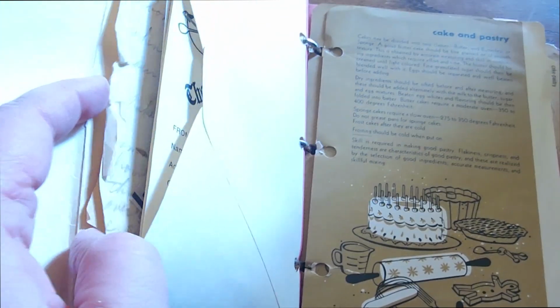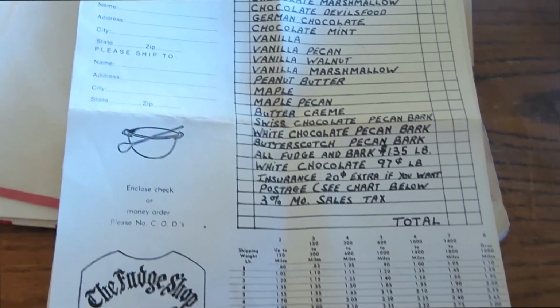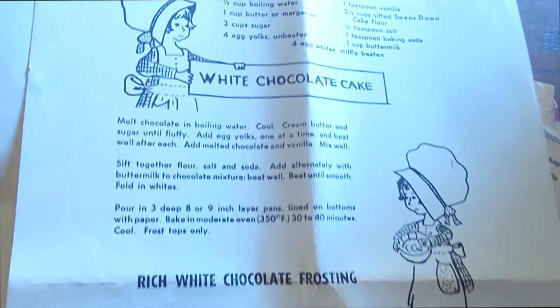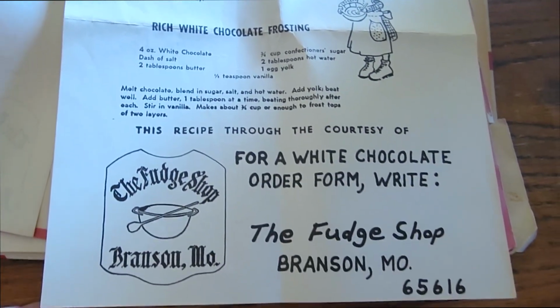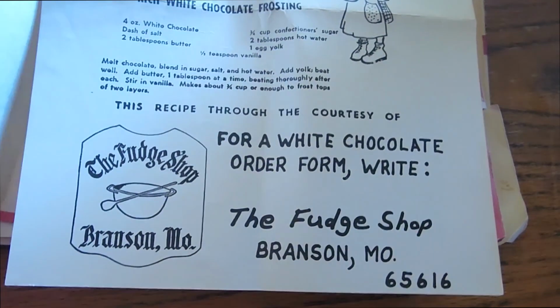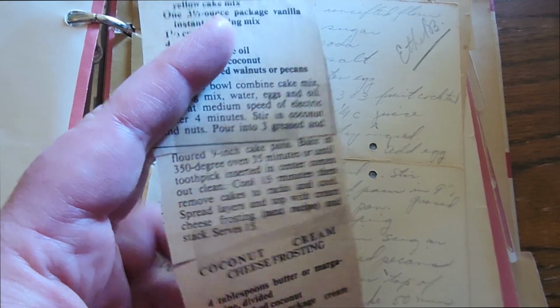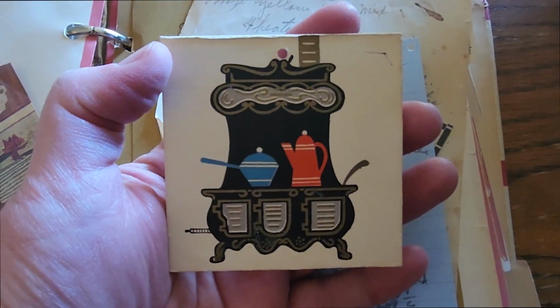See already, here's an envelope just full of recipes. This is from the Fudge Shop in Branson, Missouri. Oh, look. Their white chocolate cake and frosting. I wonder what year this is from. 70s, maybe? A little newspaper clipping for a coconut cake. This is Ethel B's. Oh my gosh, look at this. This is like going through history.